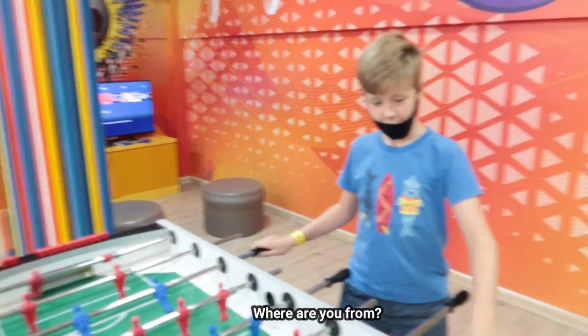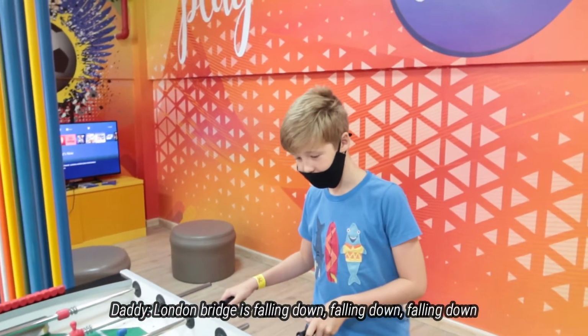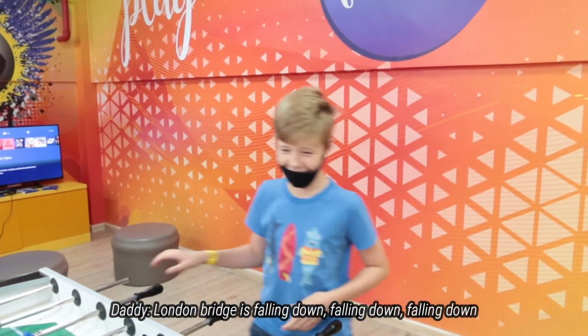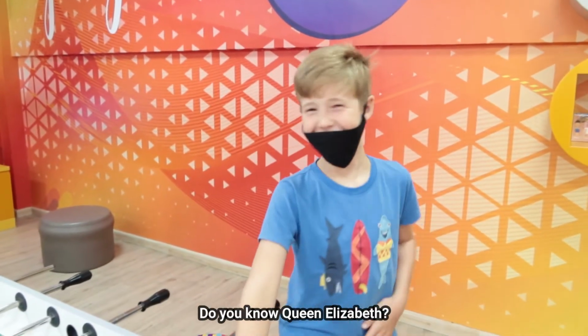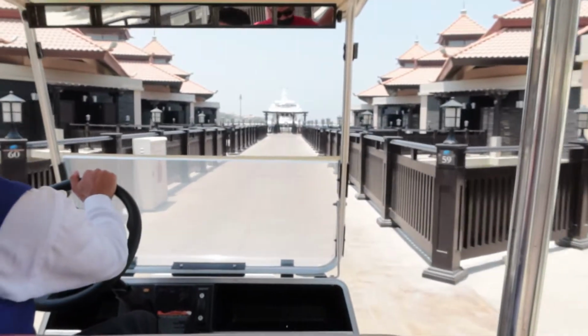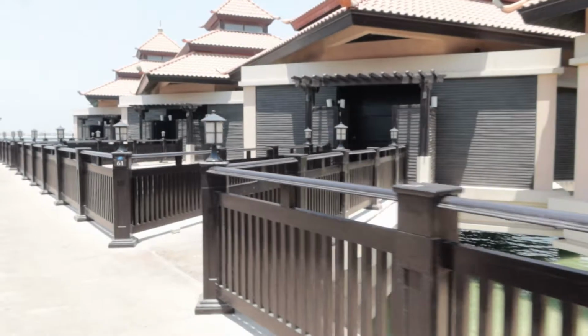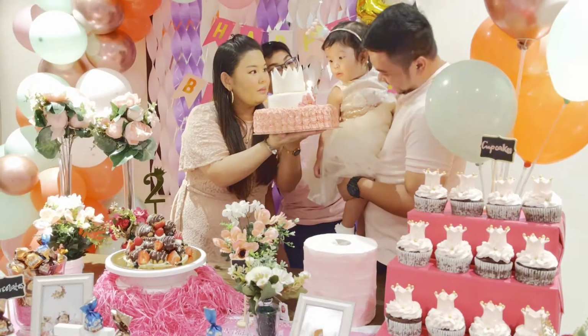Where you from? England. Oh, you know Queen Elizabeth? And inside also have a glass door. You can see under the water. Yeah. Oh, that's nice.